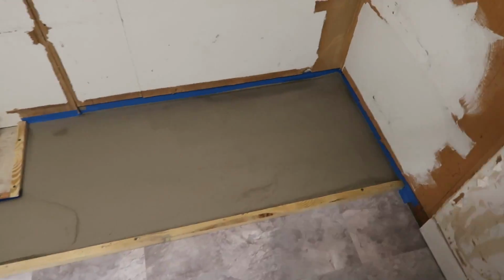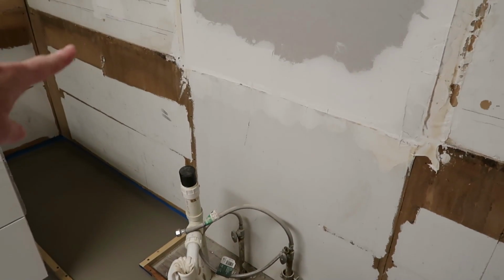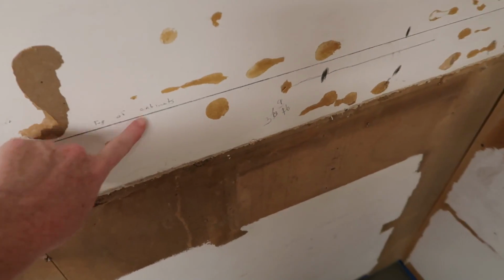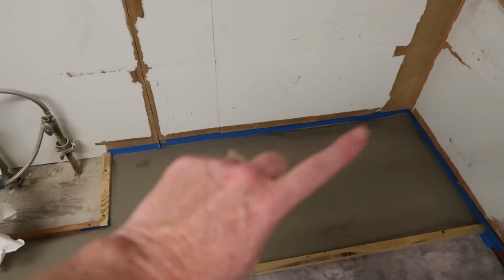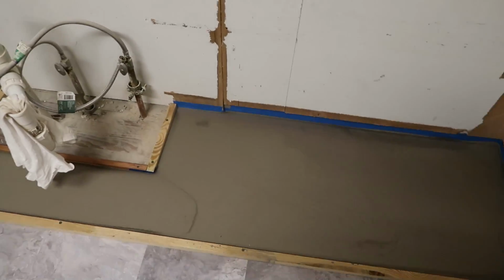Alright, so it's been a few hours, and we measured again. We have a line where the top of the cabinets will go, and it's still off about a half inch, so he's probably going to have to do another layer of this self-leveling stuff and see if it works tomorrow. If that doesn't work, I don't know what we're going to do. I'm so over trying to figure out a way to level this floor.